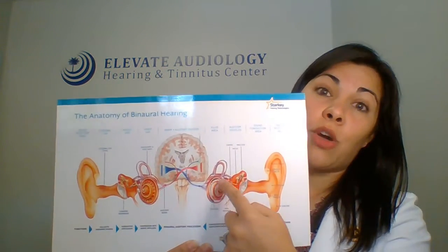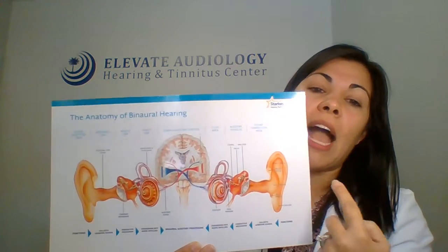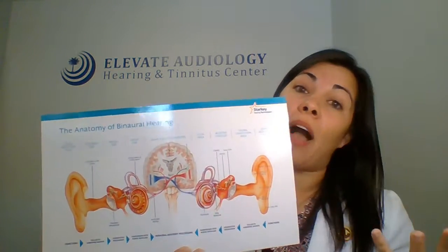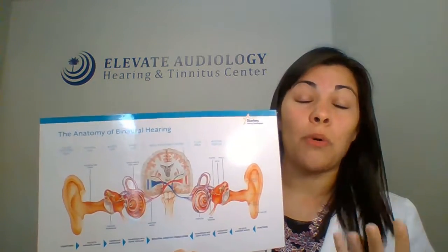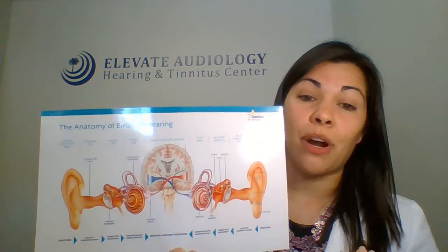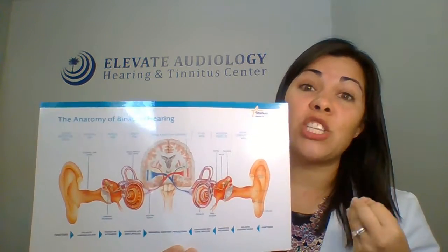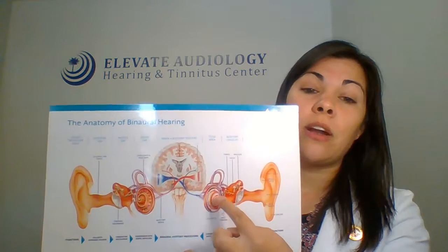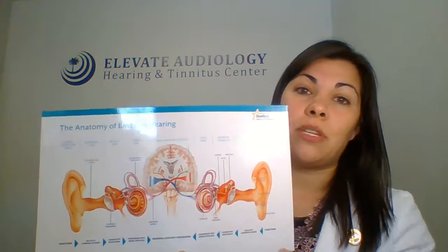But your cochlea is the organ of hearing. And so this entire system on both sides has to be working well in order for us to hear well. So it's amazing that so many of us have normal hearing. It's just amazing how the human body works. So sensory neural hearing loss is damage to the inner ear or the pathway up to the brain.